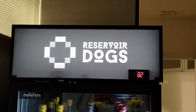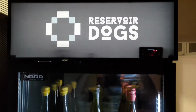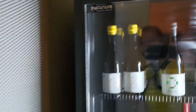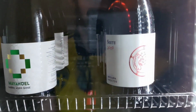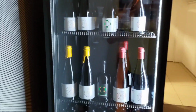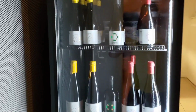Alright guys, so a little quick look then at what is available here in the Reservoir Dogs fridge for you to take home. As you can see, the first 2 shelves have lots of very nice barrel-aged sour beers. The first one is the Atsa, which they're saying is a sort of amber sour beer. Then they have the Mayahul, which is a barrel-aged Gose. And then they have this one, the Seer, which is a Madana Fructus. I'm not sure exactly what this one is, but you can see these beers are available. The Atsa and the Seer are available both as 350s and 750s, but the Mayahul is only available in the 350.